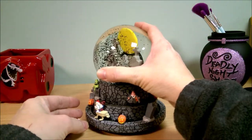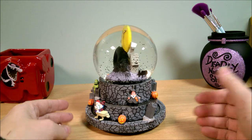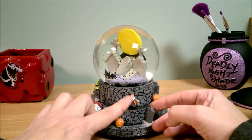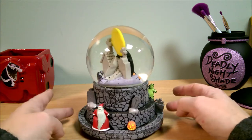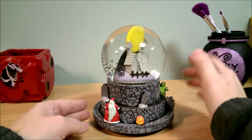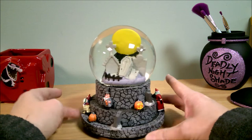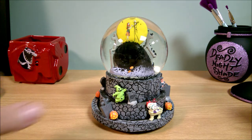Let's watch that again. So it does play This Is Halloween. We got Oogie Boogie, Lock, Shock, and Barrel, Mayor, Santa Claus. And they got some big tombstones back behind the hill here. Alright, so there's the snow globe.